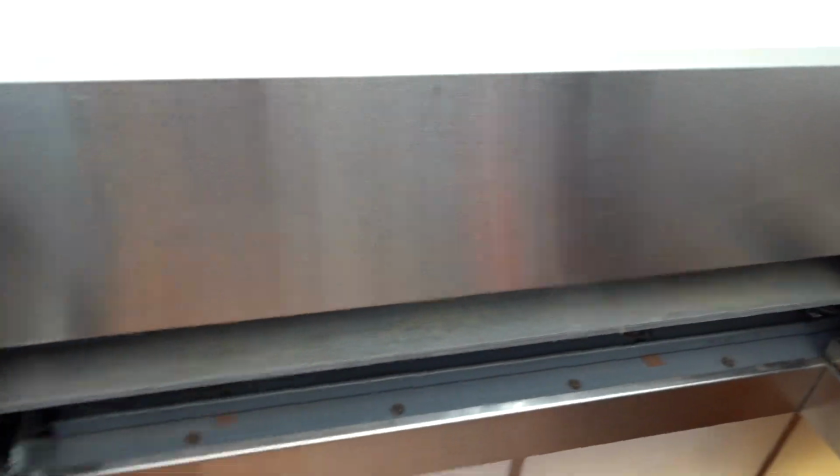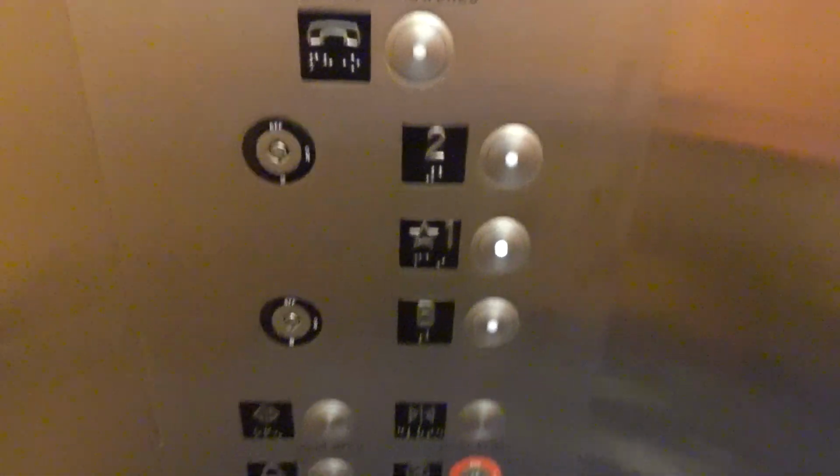and we'll ring the bell one more time. Definitely installed in the early 2000s. Let's go down to 1. And the door closes when you push the button. EPCO fixtures, EPCO fire service, EPCO SurvivorPlus Vandal resistant fixtures. Here we are on 1.